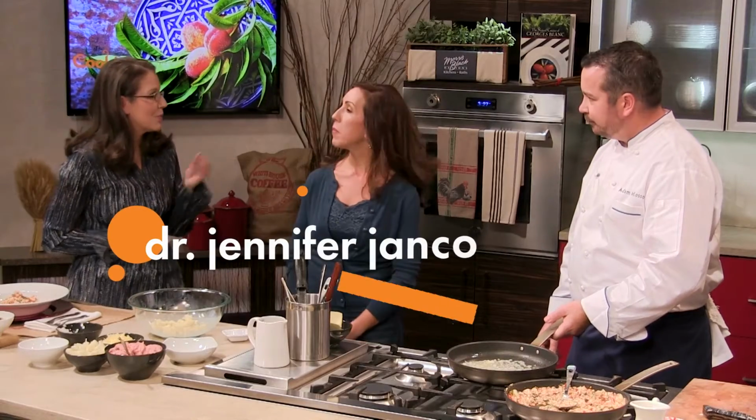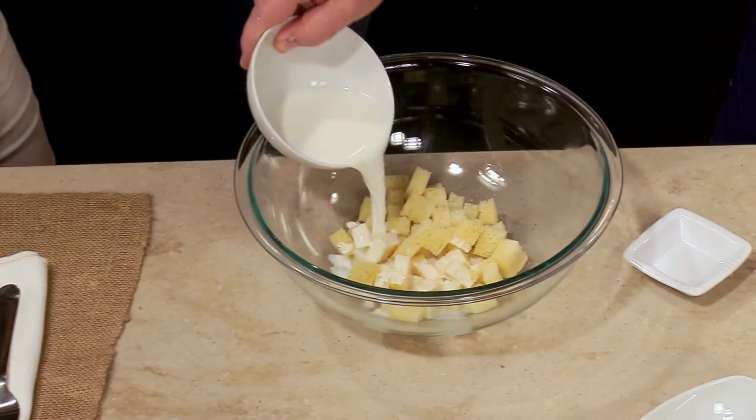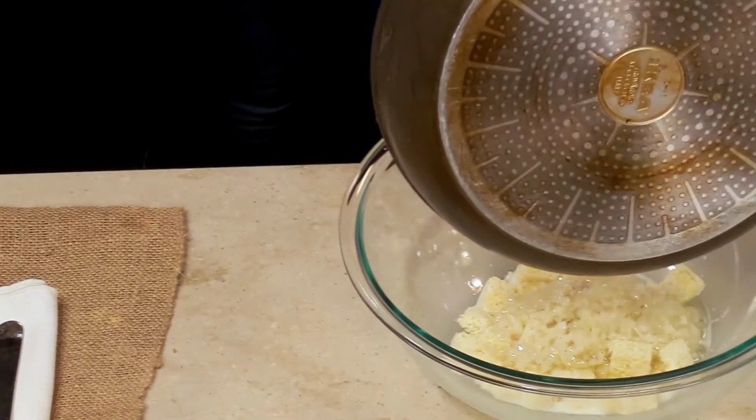And a softer texture may be actually nice for a younger child. Yeah, it's a little bit nicer. Meatballs are such a great family meal. I mean, kids like them, parents like them.